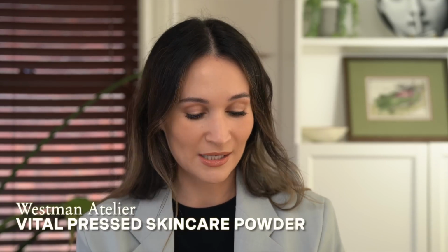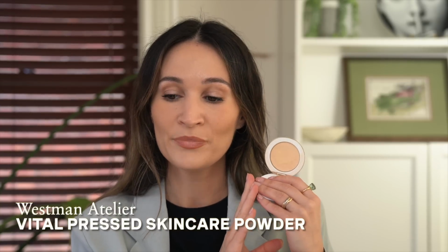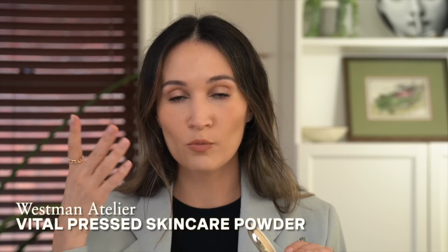The one newer base product that I have incorporated into my routine this month, and I've been really loving it, especially with traveling. I have traveled quite a bit this month, and the size made it really convenient. It's the Westman Atelier powder. This is the Vital Pressed Skincare Powder. I have this in the shade Creme. And this is gorgeous. I am wearing it today.